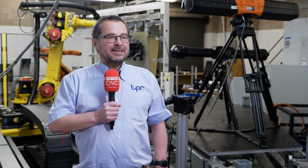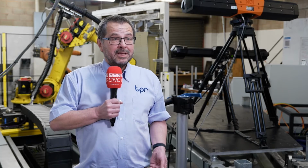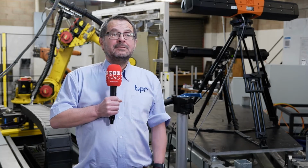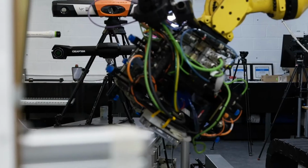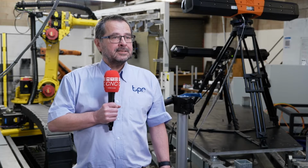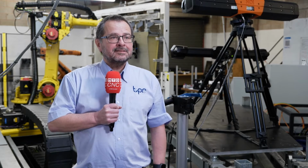TPR, or True Position Robotics, is transforming small air structure assembly. This is a no-waste solution, and that's because we're using robot guidance and machine learning to make sure we're always in the right place before we start the spindle to drill the hole. We are transforming cycle time from an iterative manual process that could take hours, if not days, into a drill cycle of less than 30 seconds.